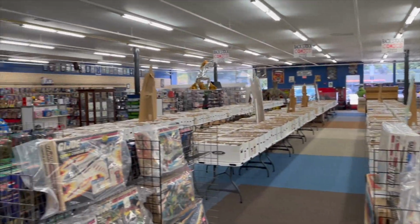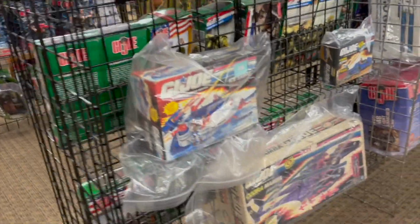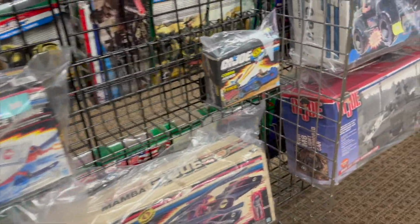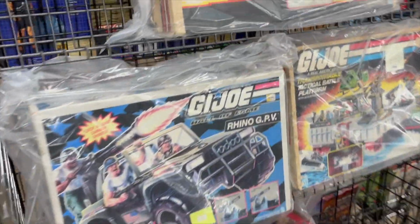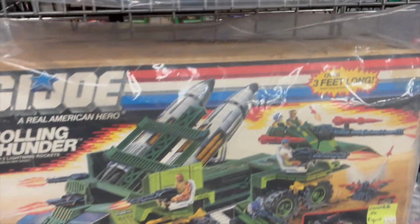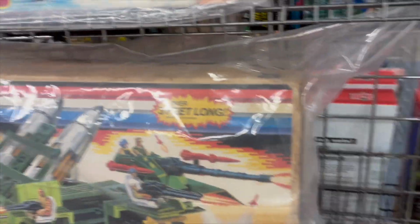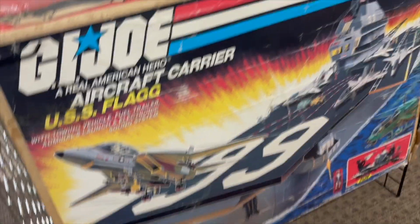Look at all the long boxes full of back issue comics. Here's some of the box G.I. Joes, some of the stuff that isn't massively high value, but we are going to see something of very high value, a great box in a few moments here. He, again, makes sure that everything is complete. He lets you know if it is not complete. He bags it up. There we go, the flag.